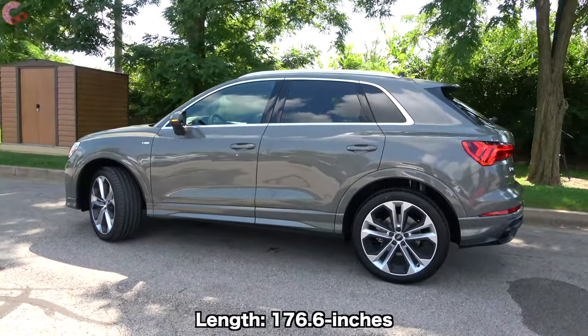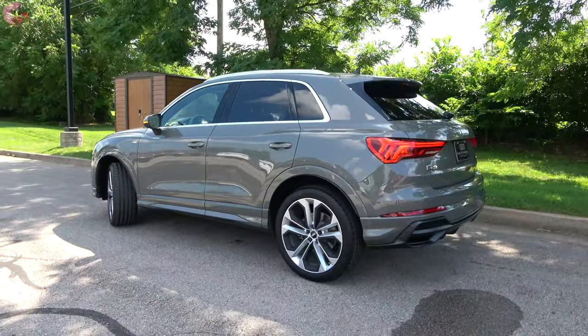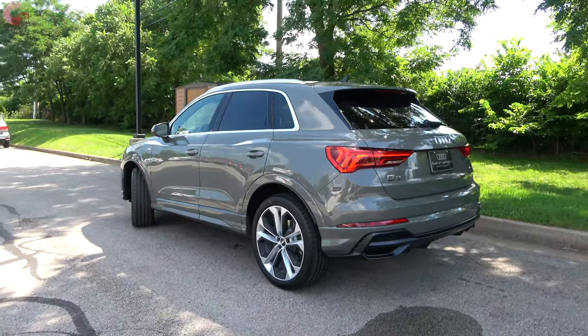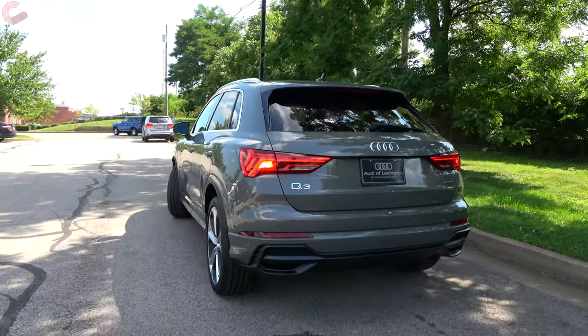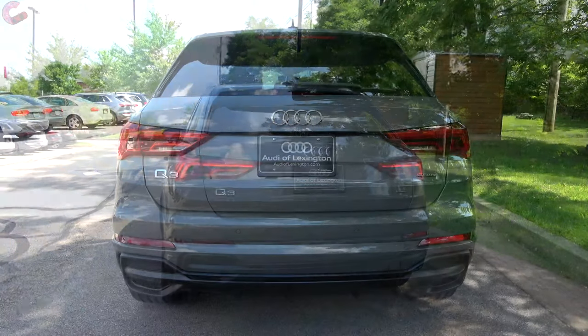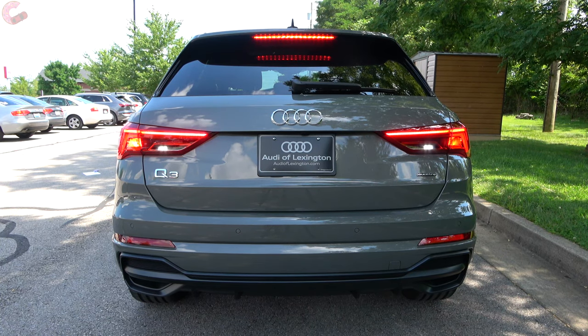Moving to the side and back, the Q8 inspired design continues with a much more sloped hatch than what you find in the Q5. This gives it a more aggressive stance that is set off by the narrow, angular taillights. Now, unlike the headlights, they are fully LED on all the trims, including the signature dynamic turn signal.